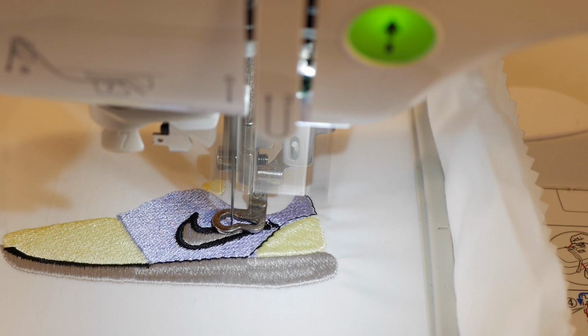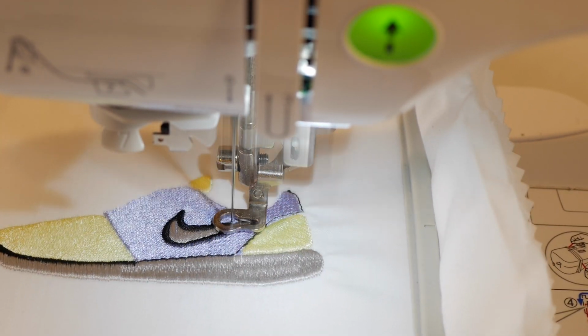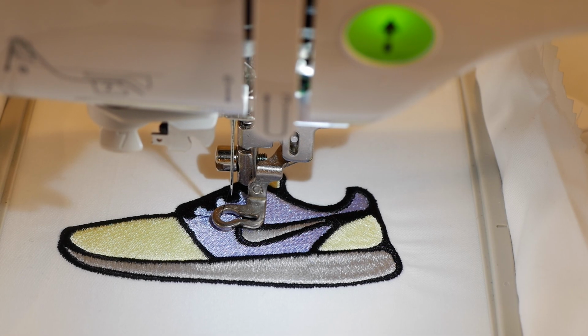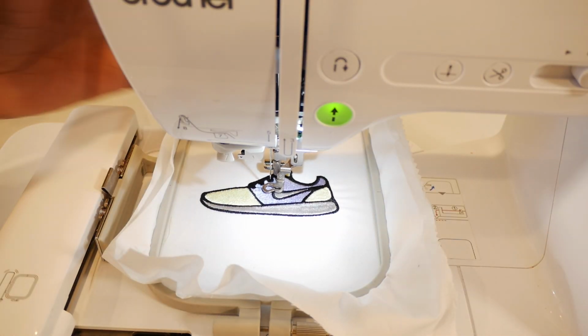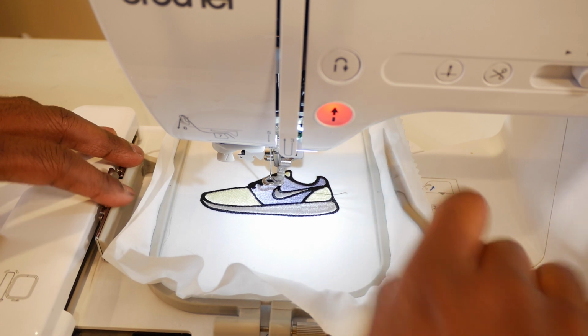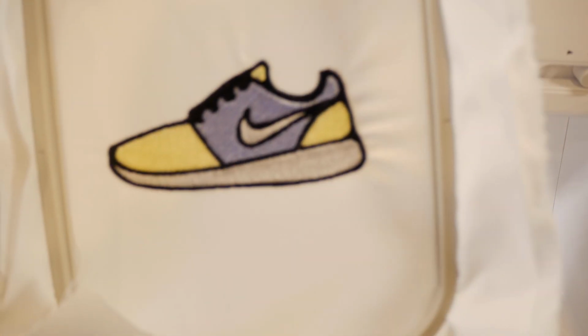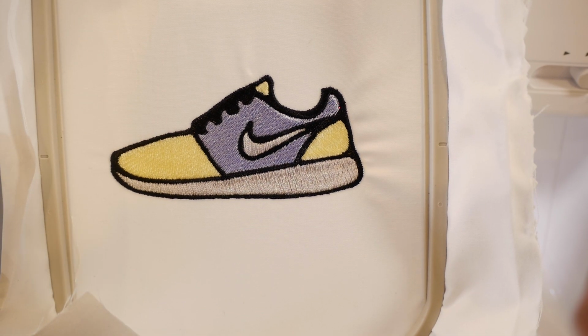So I'm going to go ahead and let the outline finish up, and guys, I'll be right back. Enjoy. Happy stitching, happy embroidering. All right, here we are. We are all done with our embroidery, guys. Let me know what you think. Let me just take it out and let's have a look at that clean and simple design. What do you guys think?